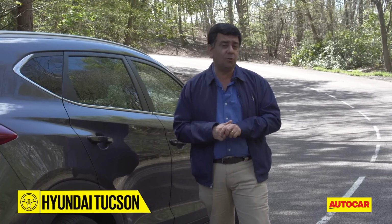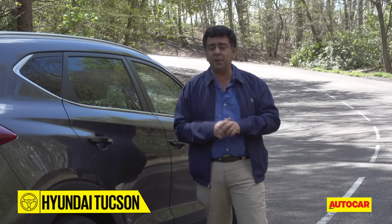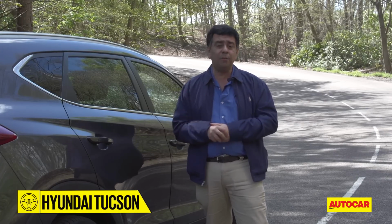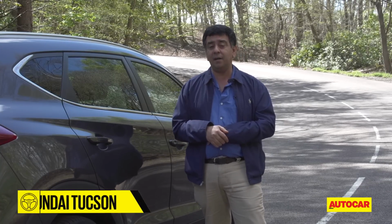Now, I don't think it's going to be quite a runaway success like the Creta is. This car is going to face a lot more competition and it's going to be on the pricier side, upwards of 20 lakhs. But overall, if Hyundai can give this car great value, this could be the best-selling car in its segment for sure.